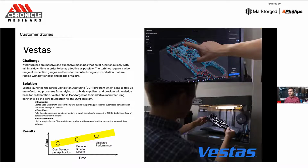Then material options, high strength continuous carbon fiber. There's no other materials that can compete on that at a level and investment cost with what Markforged is doing today. As well as they're looking at copper as a potential solution in other ways. But today's focused on polymers. So the key result here from Vestas in this case, with their dozens of printers deployed globally, was cost savings per application, able to reduce the cost of each inspection gauge that they're manufacturing, reducing the time it takes.